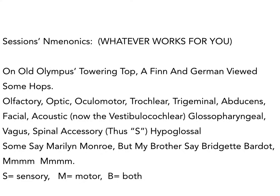Acoustic, rather, is now called the vestibulocochlear. Vestibulo means the semicircular canals and our sense of balance, including the vestibule, and the cochlear is the conch shell thing that is what we hear with. Glossopharyngeal, glosso means tongue, pharynx means pharynx. The glossopharyngeal provides sensation to the back of your throat. So that's your basic gag reflex and control of your swallowing and things like that.